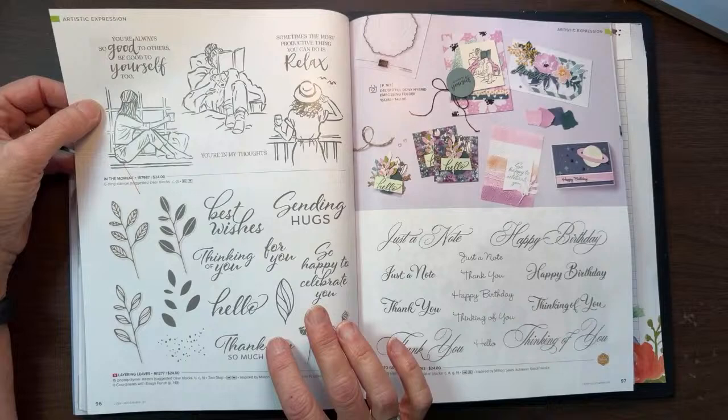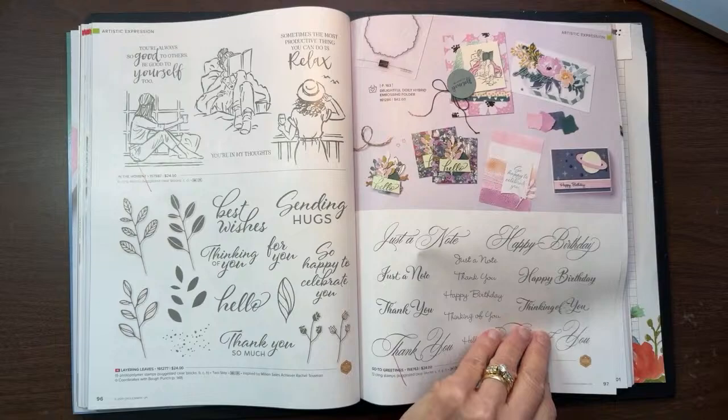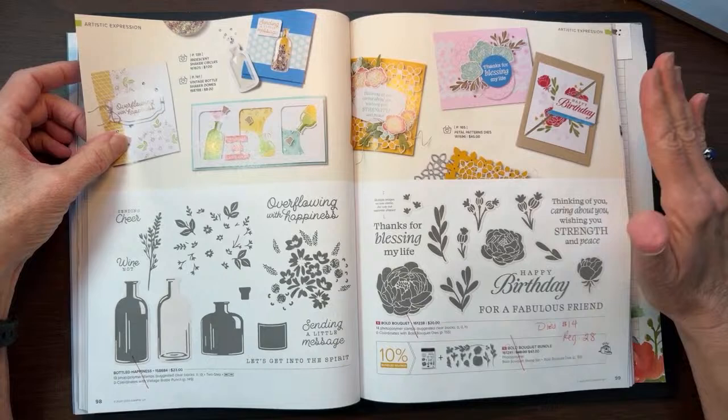So here, In the Moment is retiring, but the Layering Leaves did carry over. So Go to Greetings is retiring. Let me see. And this is a lot to go through. I know, hopefully you're eating a sandwich and taking notes. It's a lot to go through, but to me, it's so much easier to see it this way than trying to balance it with your document.